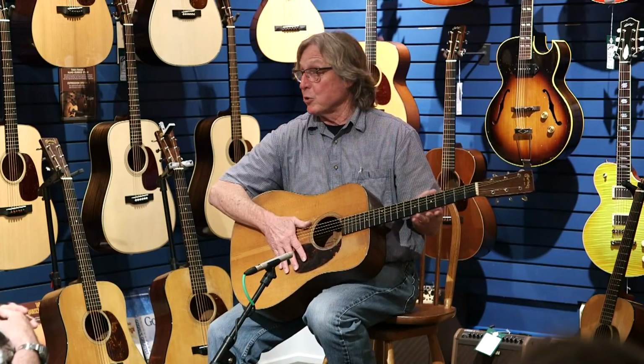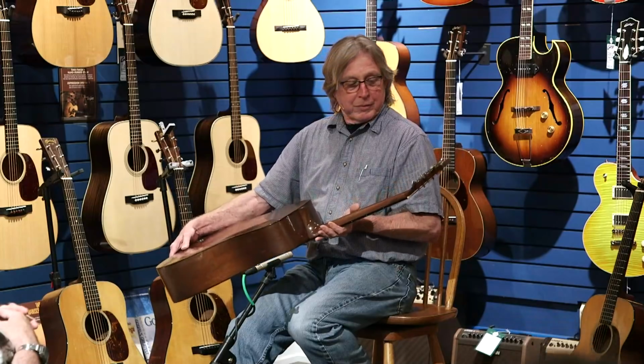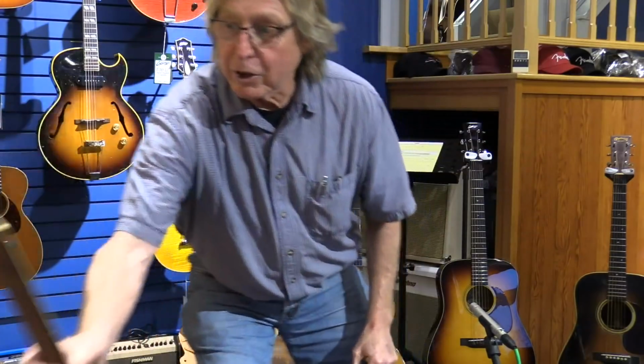You're going to shave the fingerboard down to nothing. You're going to shave the bridge down to nothing, which Martin said was okay to do back at a certain period of time, until these guitars got more valuable, and then people started thinking, no, we don't want to do it that way. So this guitar has original tuners, a replaced bridge, and so on.